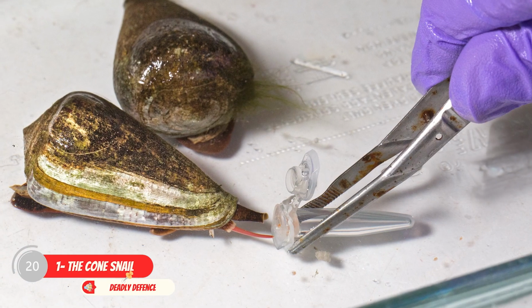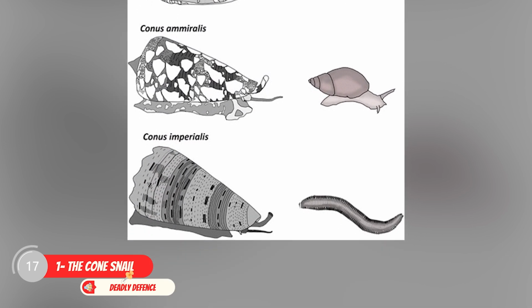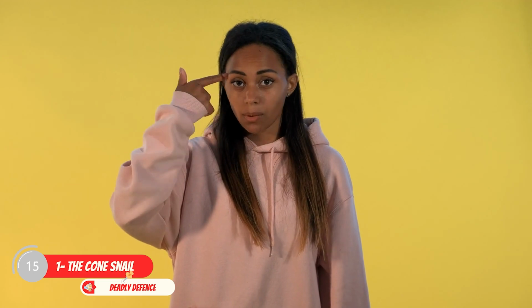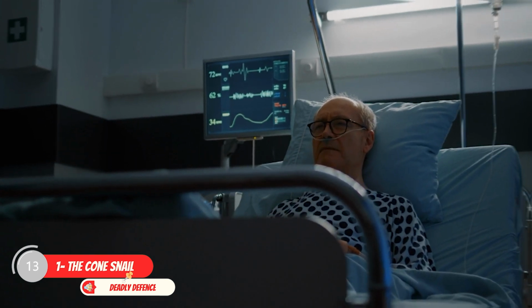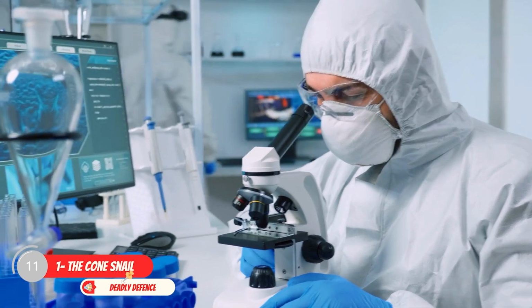These venoms are a cocktail of conotoxins, usually hundreds of different compounds, a special type of peptide, each designed to target a specific nerve channel or receptor with precision. But here's the twist. There's no antidote for a cone snail sting. Medical care focuses on keeping the victim stable, essentially a waiting game until the potent toxins naturally fade away.